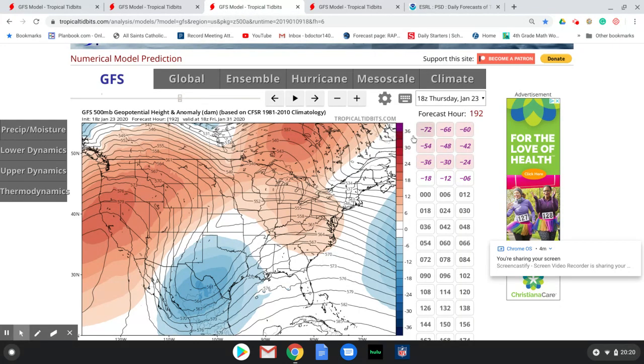On the same run, 6 hours later, again, we have the good features. We have the dipping jet. We have a somewhat negatively tilted upper level feature, but it's not as strong. You've got some ridges here, which are going to present some problems.